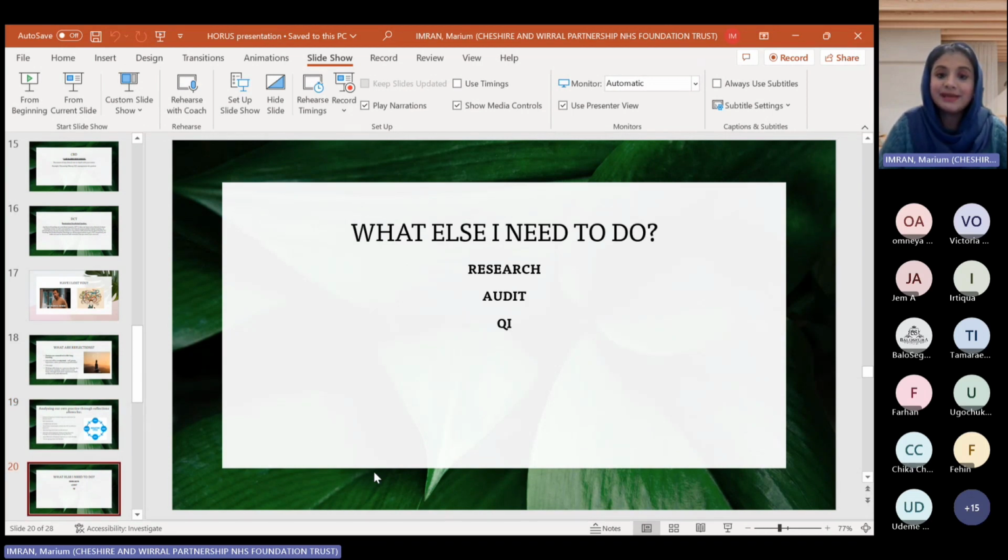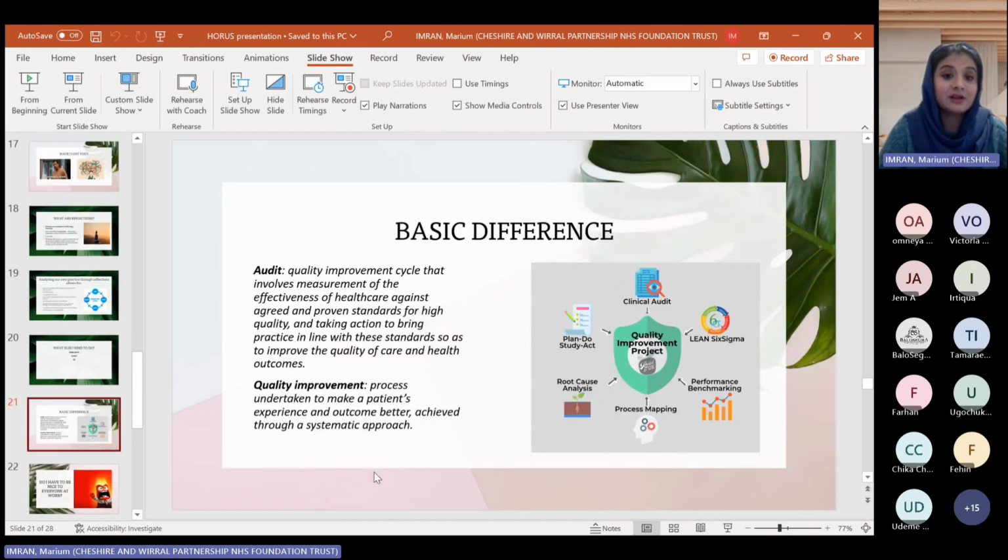What else you need to do is research, audits, and QIPs. Now, in fairness, it is very difficult to cover audit and QIPs in one single teaching or presentation that's not actually based around audit and QIs. But one basic difference between audit and quality improvement is that quality improvement is a whole process undertaken to make a patient's experience and outcome better, and it is achieved through a systematic approach.